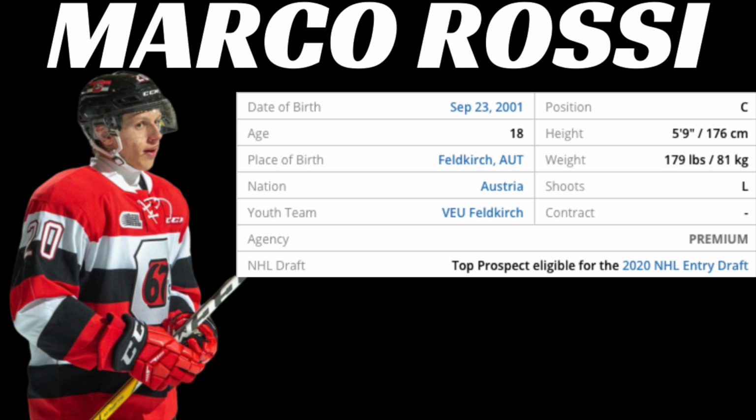He's a very smart player, tremendous playmaker, has the ability to finish as well. And like his counterpart here that went at number 4, Tim Stutzle, Rossi's another player who had his draft stock rise tremendously throughout this year as he put together a really solid draft campaign. And I think it's just too good of an opportunity here for the Senators to pass up.